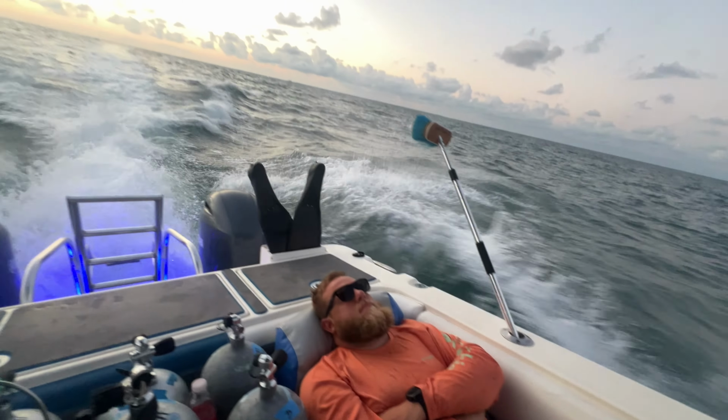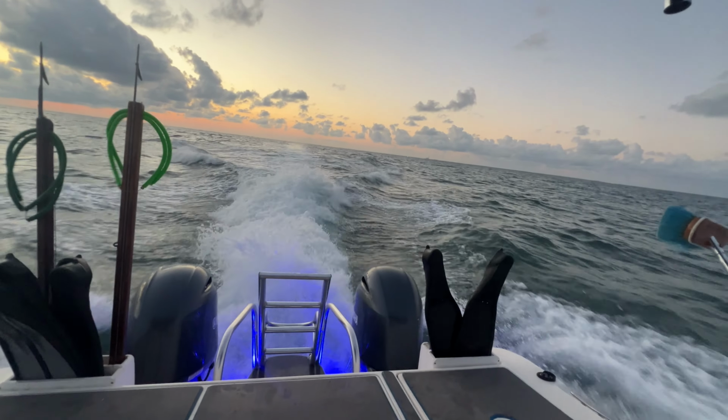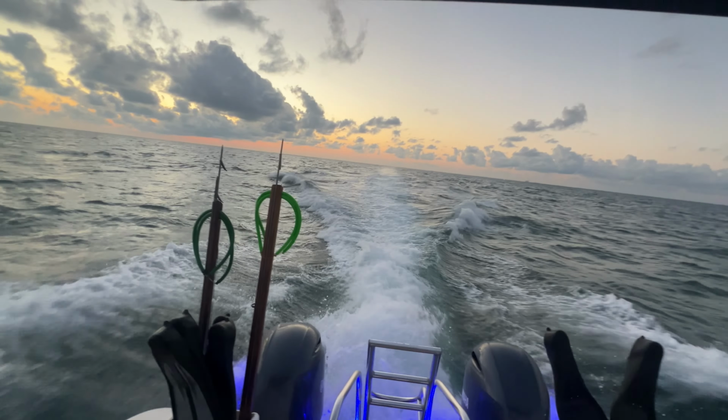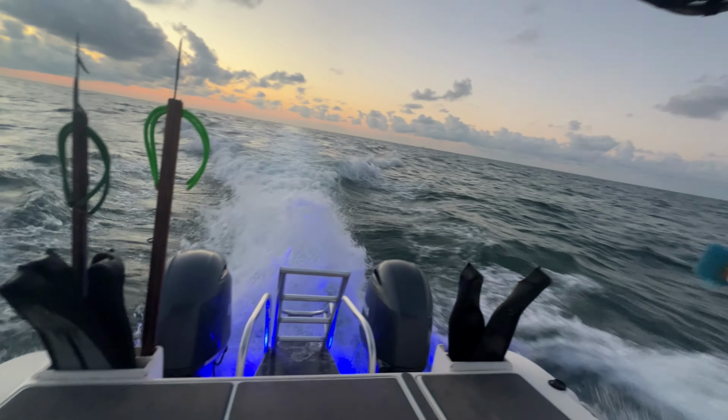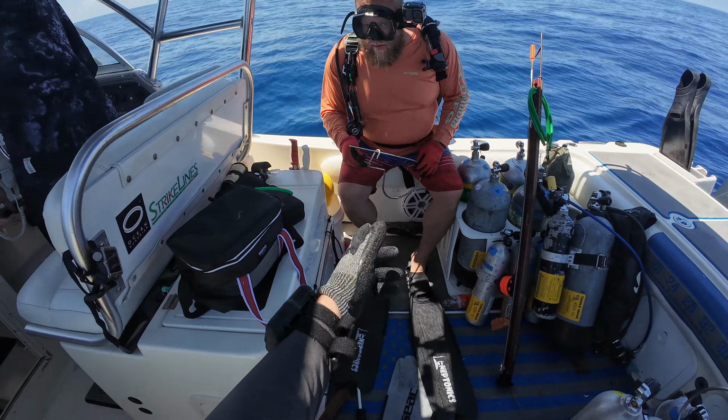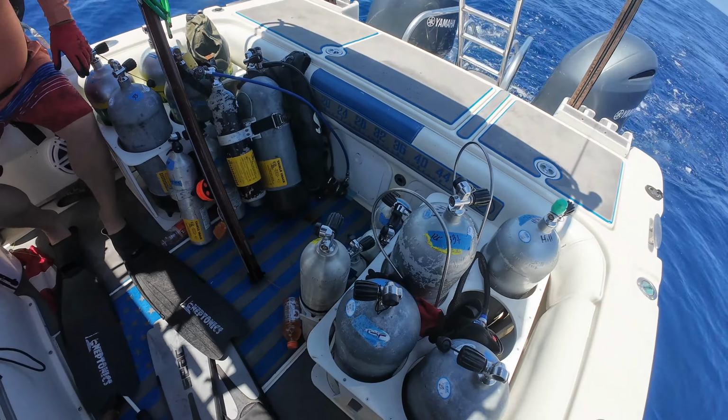Guys, we were planning to head out to the middle grounds today. As you can see, the weatherman was way off on the conditions. It's supposed to be flat. It's easily 2 to 3s. So we were just slow trucking out there. We decided to make a move down south.